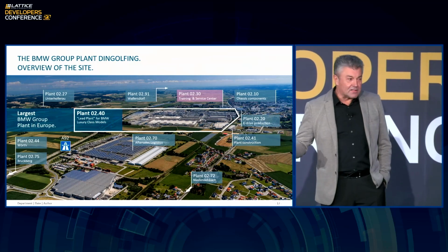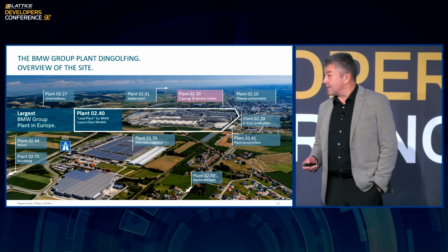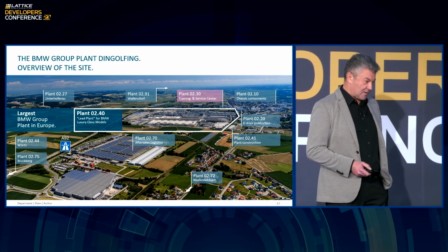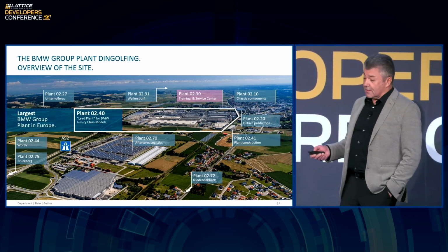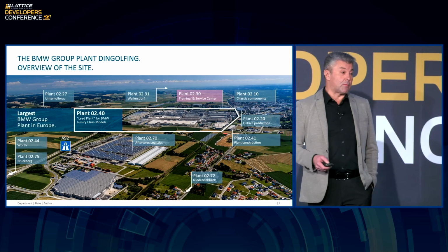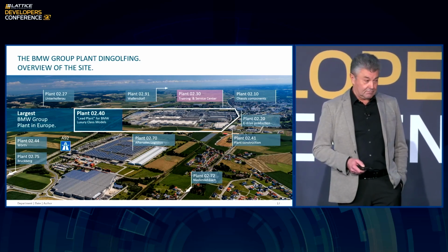Some of you will wonder, where is Dingolfing? Dingolfing is 60 miles east of Munich. And this year we celebrate 50 years of production. We produce the 8th generation of the 5 Series this year. 80,000 associates work in this plant, 12,000 in the vehicle production. We produced 280,000 cars last year.